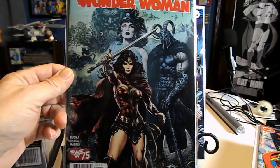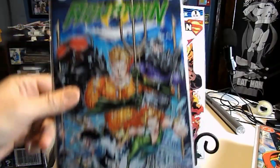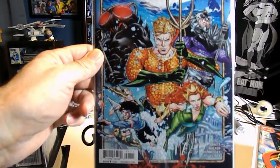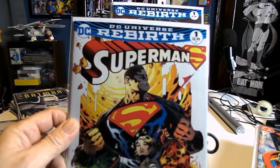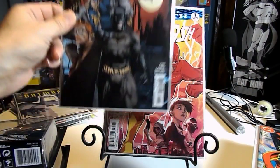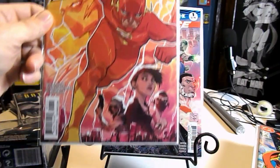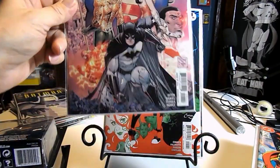So there's Wonder Woman, and like I said, I just thought it was the regular covers till I started looking at the ones that I have, and the back cover on all of these is exactly the same, and they're not what's on my originals. Aquaman number 1. Superman number 1. Batman number 1. Flash number 1. Justice League number 1.